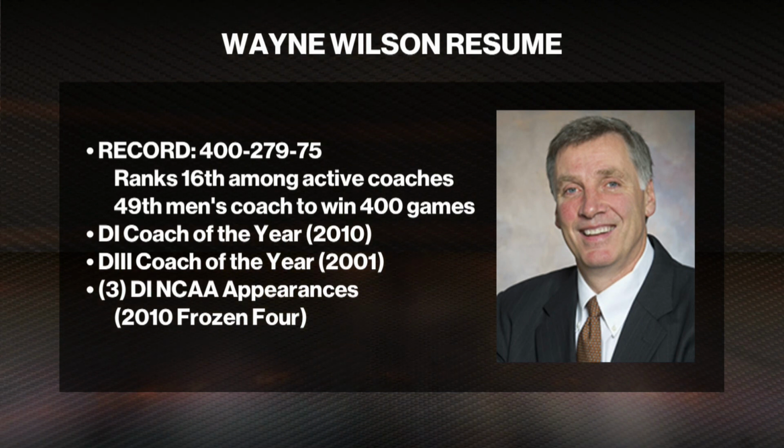The 1-0 victory 2 weeks ago over Princeton also marked a major milestone for RIT head coach Wayne Wilson, who secured his 400th career victory. Let's take a look at what a career it's been for Wayne, who became the 49th men's hockey coach with at least 400 victories. Wilson in his 23rd season here at RIT, now ranked 16th among active coaches. He's still the only coach in the nation to be named the Division I and III National Coach of the Year. And he's also led the D1 Tigers to 3 NCAA tournament appearances, and of course the 2010 Frozen Four. Coach Wilson will be looking to add to that total here tonight with his Tiger team and this weekend, and he is standing by live now with our John DiTullio.